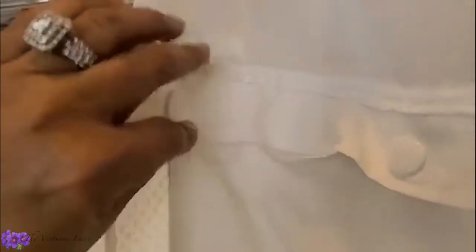And what I like about this is that it's water resistant. I don't have to iron it or do anything like that. And it just looks great. It works out great, and I don't have to keep buying those plastic liners constantly.